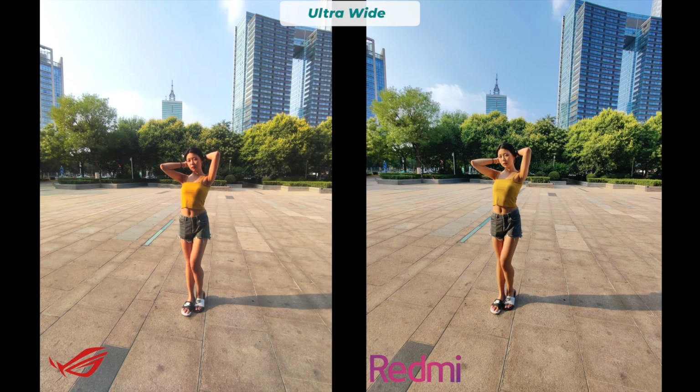Let's check an ultra wide shot. I am surprised to see wide variance of white balance on ROG Phone 3. In some pictures it's way too different and in some pictures there is no issue. Not only that, saturation level and color temperature on ROG Phone 3 vary based on ambient light and color.